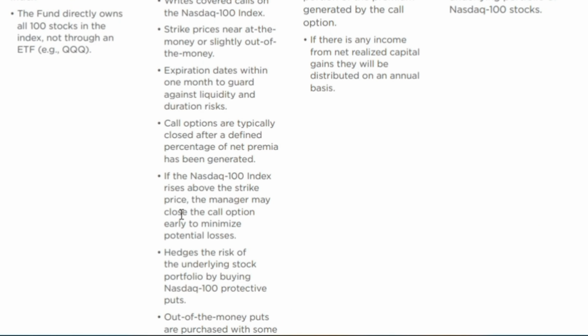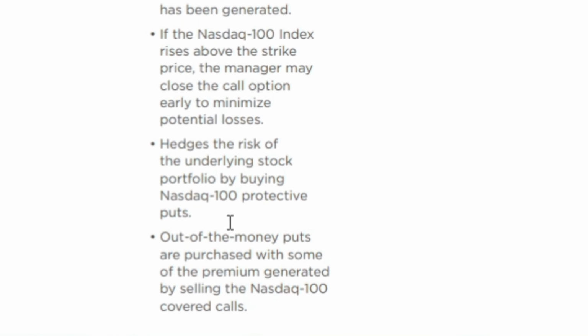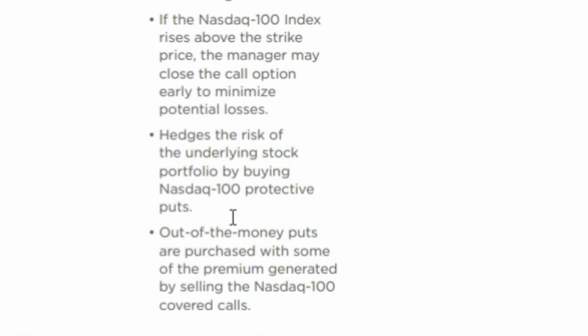Also, it says here that if for some reason the price rises rapidly and it rises above the strike price on that option that they sold, then the manager may close the call option early to minimize potential losses. And then it talks about purchasing out of the money puts here. They're not very specific on what price they purchase at, but I've seen elsewhere that it's between 5 and 10%. So there's a little bit more downside risk with NUSI. NUSI reserves that discretion to change how they buy and sell their options, which for me is, I don't know if I like that so much.